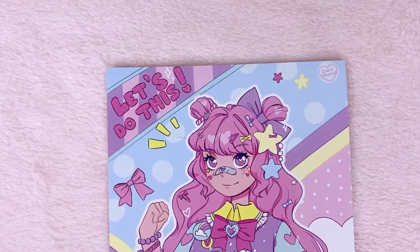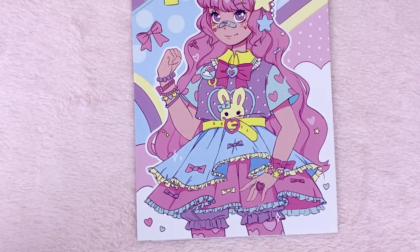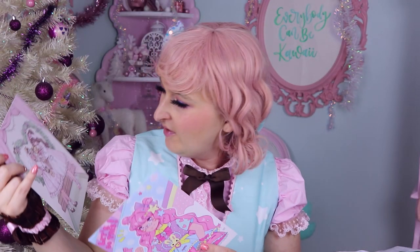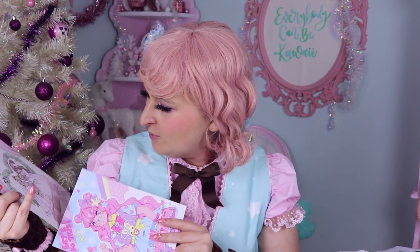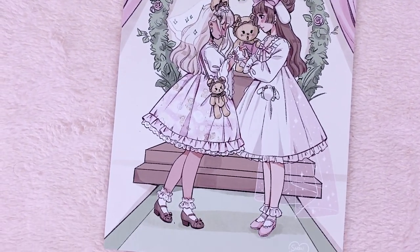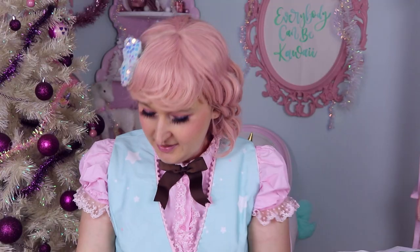And also two prints. Oh my god, they're so cool! So cool, so cool, so cool. I think this one was for the contest of baby. It's a wedding between two girls and you have Kuma Kumia during the wedding. That's amazing. And this is a card. Thank you so much, Tina. This is amazing. Yay. Okay, so now the level of stuff that I unboxed just rose a lot.